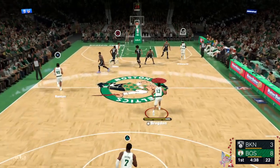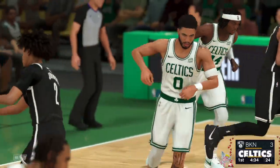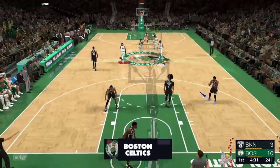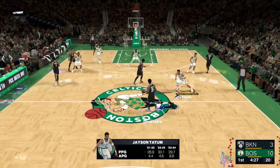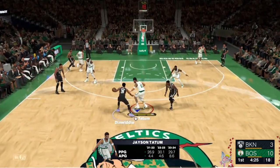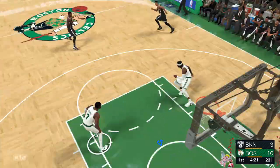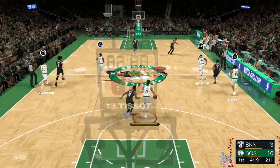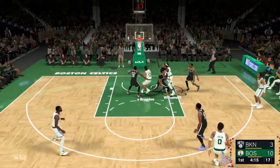The Celtics have gone 4 of 4 to start, so a nice offensive rhythm to start here. Tatum gets the bucket. Impressive start here. That's 5 straight makes to start the game. Tatum's gone a perfect 3 for 3 so far. Here's Dinwiddie. Rebounded by the Celtics. Look, the defense was locked in on him there. They know how dangerous he can be, and they guarded him perfectly.